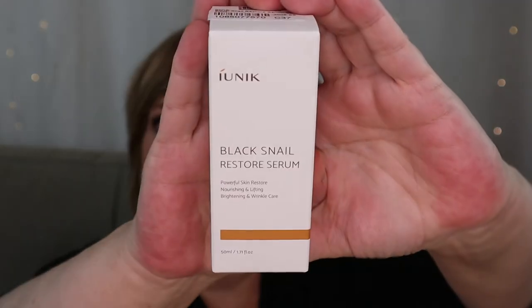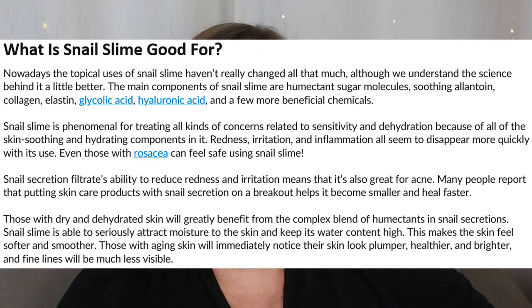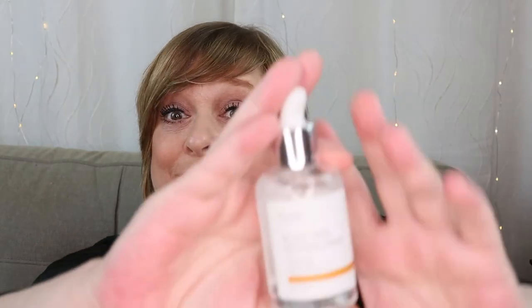All right, this box is big. What do we got inside? All right, this is by the brand Ionic, and it's Black Snail Restore Serum. So some of you may have just freaked out when you heard me say the word snail. Actually, snails have this fantastic mucus serum stuff that they excrete, which sounds really gross, but it's fantastic for your skin. I am super excited to have this in my life. This is a powerful skin restore, nourishing and lifting, brightening and wrinkle care. All right, I'm gonna crack into this and see what it looks like. This is rather large. What is this? Oh, 50 milliliters, so 1.7 fluid ounces. All right, I'm excited. On to day number 16.